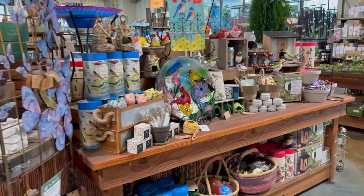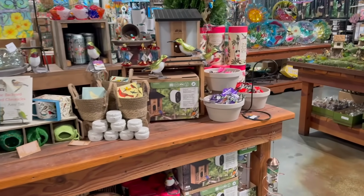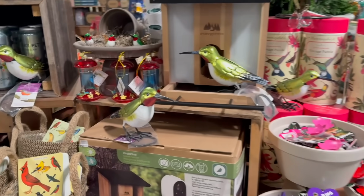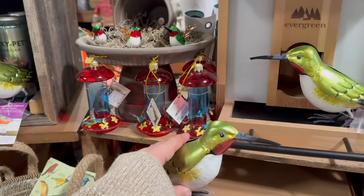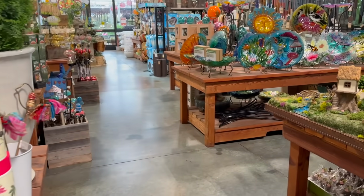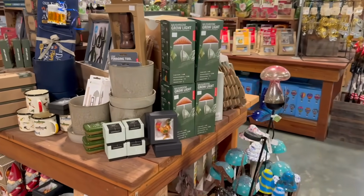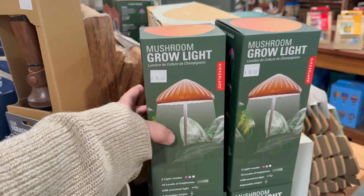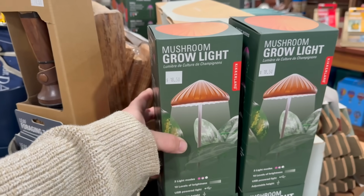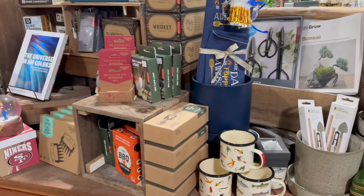Okay, I didn't think that I was gonna come inside, but it's looking so cute in here. I wonder if they have a bunch of Christmas ornaments, because I would love to get a really pretty Christmas ornament, garden related one, you know? Oh my gosh, look at this grow light for inside. It's shaped like a mushroom. That's really cute. A lot of these would make such great gifts.